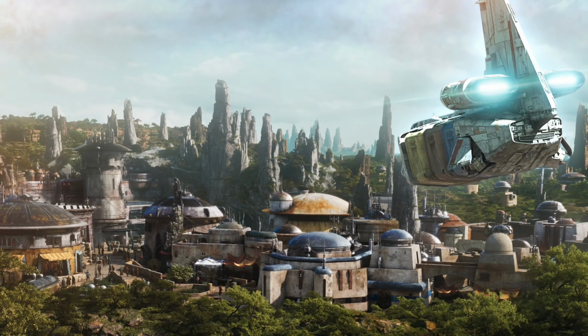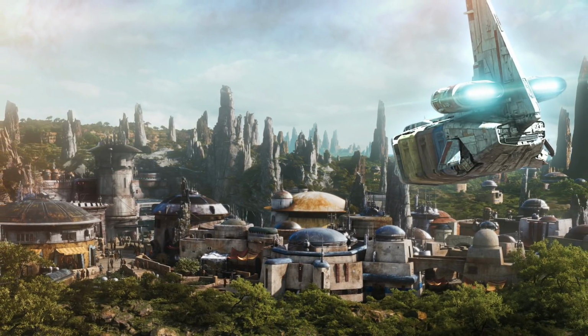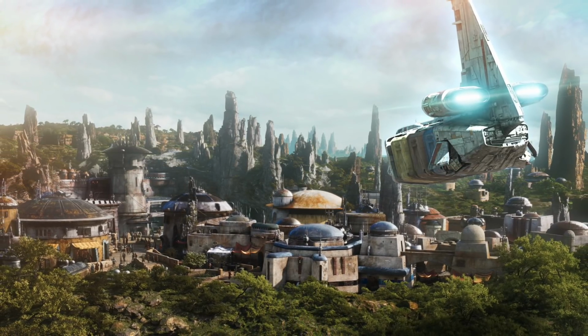And now to wrap us up, we're going to look at some of the concept art. Yes, some of this concept art is old, but some of it's new, and some of it's actually pictures from inside of the land. So we're all going to look at these, we're going to cry together, we're going to grow together.